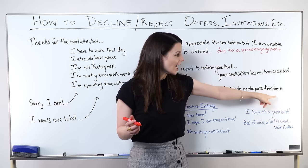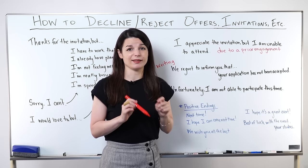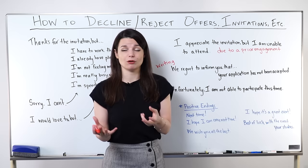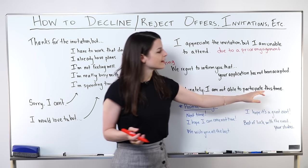So that means for this event in particular, I'm not able to participate, sorry. But it's like in the future, maybe I can. So this time shows that, you know, you can maybe not come now, but perhaps in the future, if there's an opportunity, you might be able to join. So I like to include this time when I have to reject an invitation in a formal way.